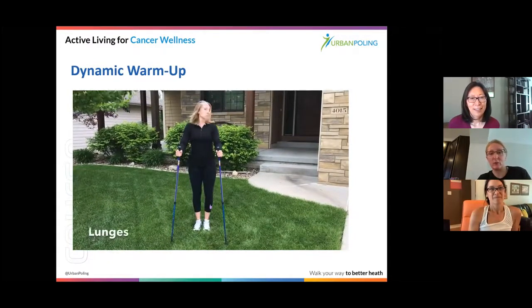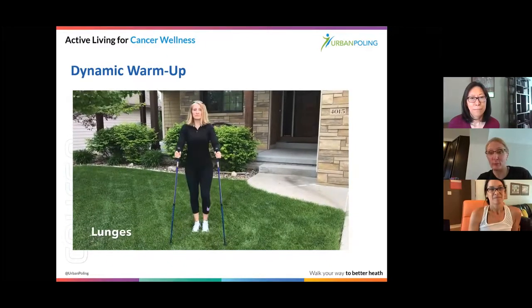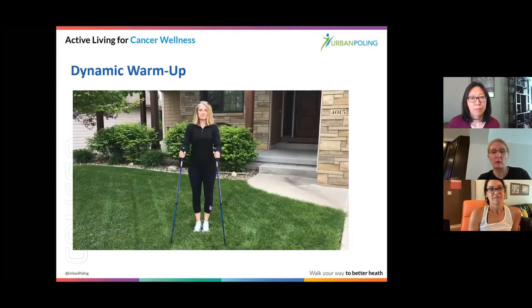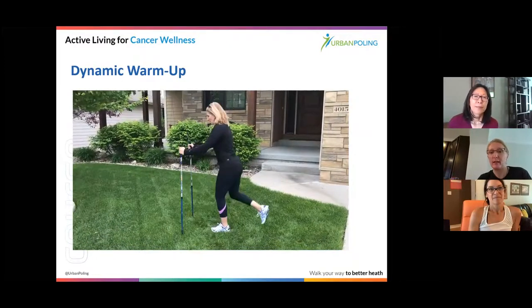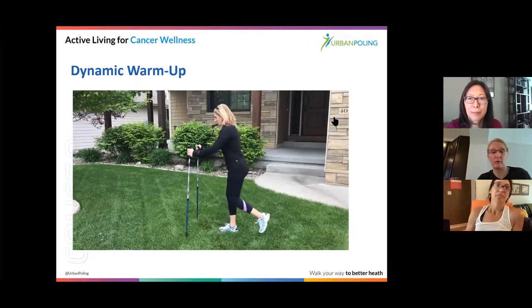The nice thing again with these poles, like if you see the lunges, sometimes that's very difficult for people to do, but the poles give you some more leverage or allow you to support yourself a little bit better, give you balance. So sometimes we can do exercises with poles that you couldn't necessarily do without them.